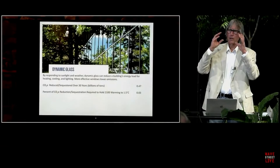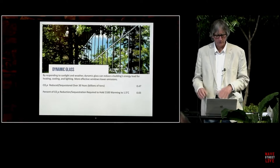Dynamic glass, this is kind of like your sunglasses, your glasses that turn dark when you go out in the sun. Same idea here. And the idea is to reflect the sun, keep the sun out of the building, and minimize cooling costs.